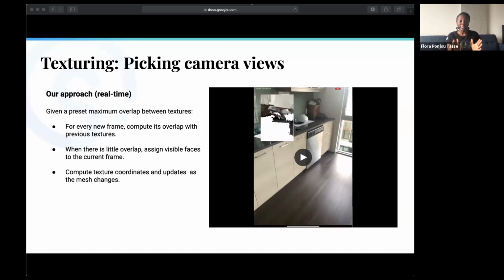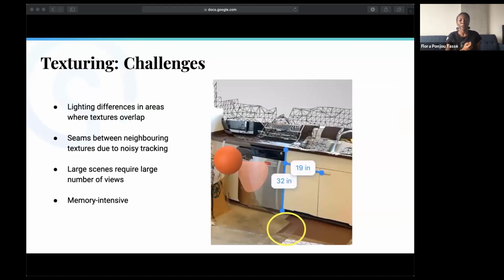And so although this is challenging, we have had some really amazing early results, and this has been very helpful for our customers. So in this example, you can see a textured scene and some measurements. You can also imagine that you will get some artifacts from lighting changes, things like drift. If there's drift in the camera tracking, then prior camera poses that you had might no longer be correct. And so you have these seams in the environment. And so we are currently working on ways of fixing this in real time so that we can provide really high quality textured meshes to our professionals, experts.